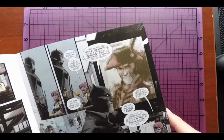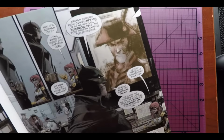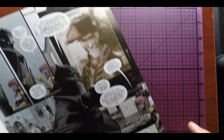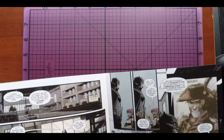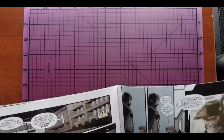Oh, look, it's an ancient Wayne. And they're talking about the body. He had a spinal hump. Look, there's a box. Alfred left him this diary from the old Wayne, Edmund Wayne.